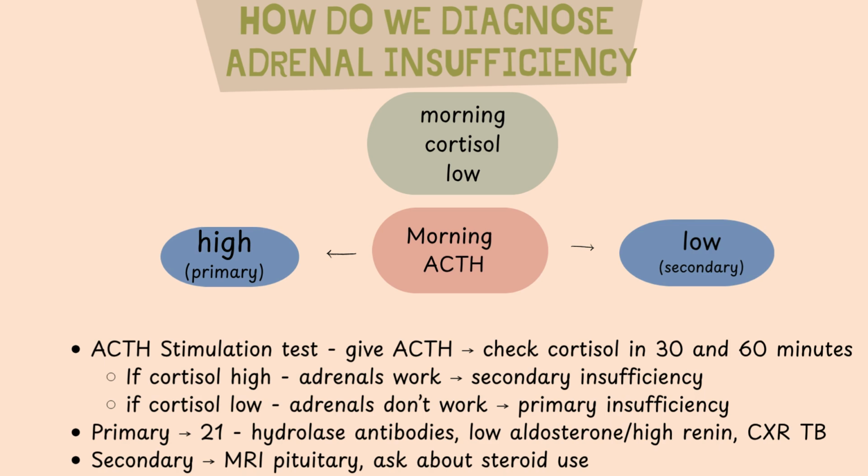But if they're damaged, like in primary adrenal insufficiency, they won't budge. Cortisol stays flat. So what we do is we measure cortisol level at 30 minutes and at 60 minutes after the injection. If cortisol goes up, the glands are responsive. If it stays low, they're done. They're cooked.